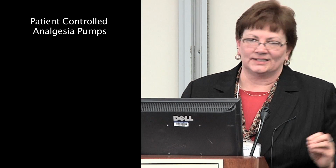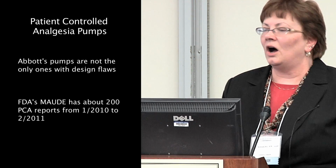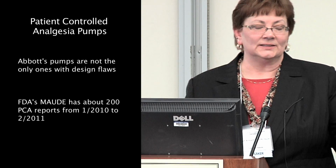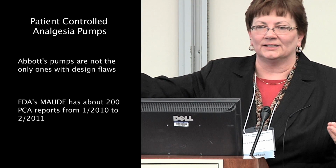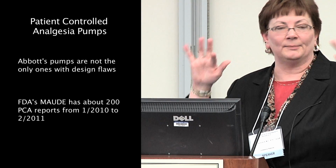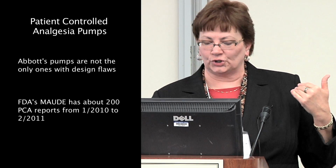However, it's not just Abbott that has design flaws. So I would encourage you guys to go to MAUDE. How many know about MAUDE? Okay. All these safety people here, all these healthcare people, never heard of MAUDE. MAUDE is the medical device safety database. So what happens is if it's a fluorouracil death because the pump took off, the report will be in the pump database. They happen to have died from fluorouracil, but it was a pump problem. So a lot of medication error stuff is in MAUDE. You just go to FDA, just type in MAUDE. And you can do a search for your diabetes meters, any medical device, and find out the hazards.